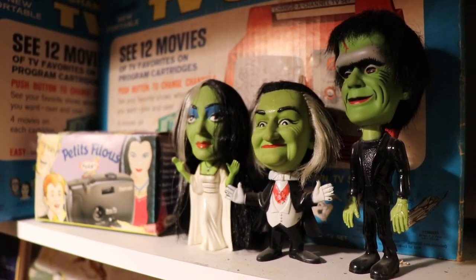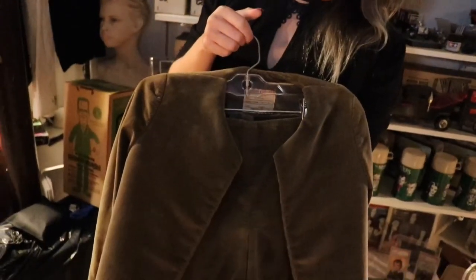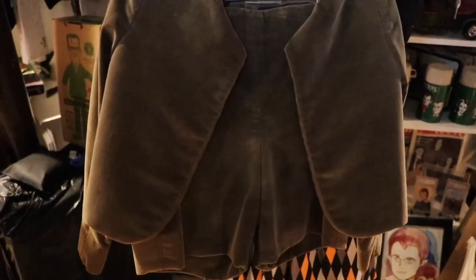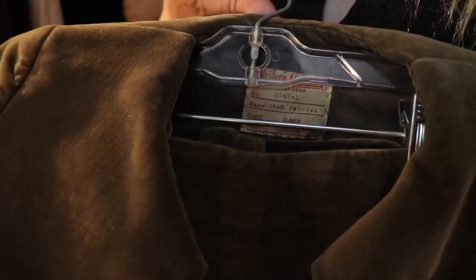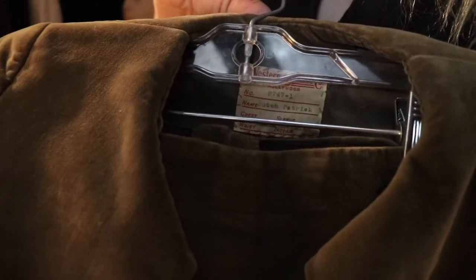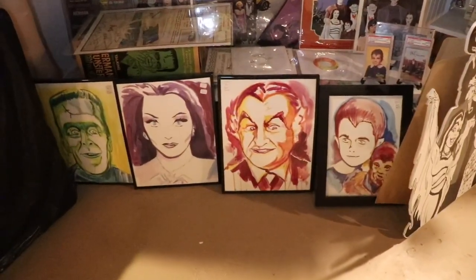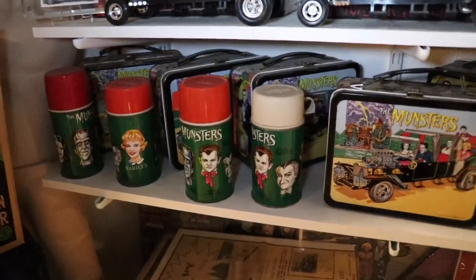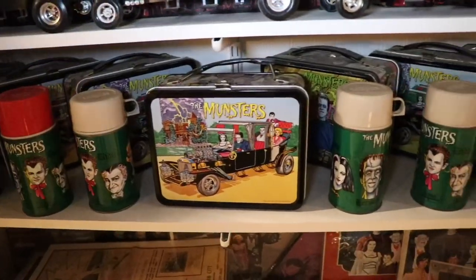I think they're bobbleheads. Amongst all the costumes here, not really sure again which ones are original, but I think this one actually is. Inside the jacket is stamped for Butch Patrick. It's his original jacket and shorts, his iconic shorts. If I can get it to focus, there we go. That's crazy cool. Got some artwork down here on the bottom, but this would be any kid's dream, I'm guessing, back in the 60s when the Munsters was airing.